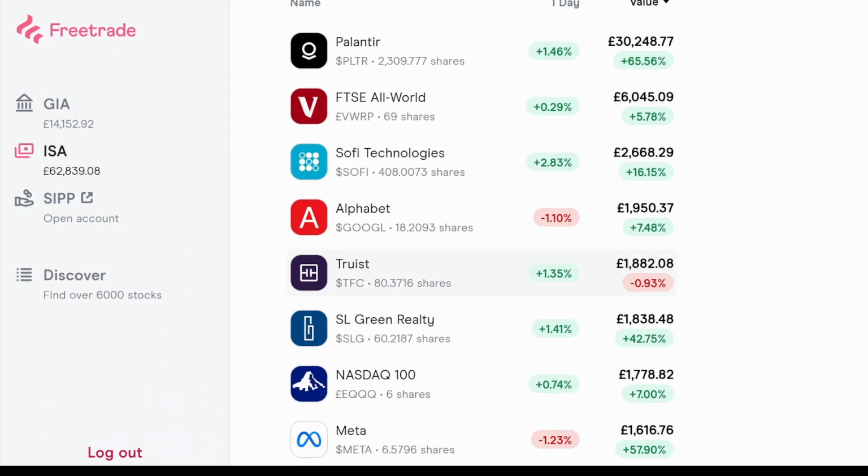Next up are my two dividend plays, that's Truist and SL Green Realty. I've been slowly dollar cost averaging into these companies in the past 6 months. Obviously SL Green Realty is doing better as it's up 42%. But it's just nice to see those dividends roll in every single month or every single quarter. It's a nice little dopamine boost, but yeah, good quality companies. I expect them to perform quite well in the future.